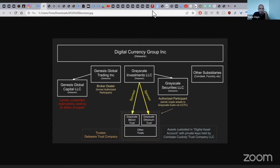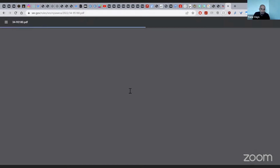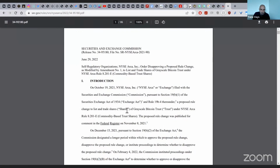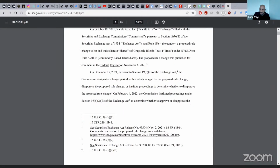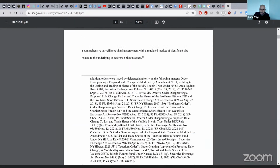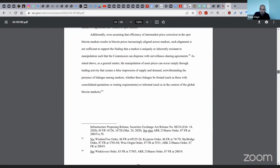And I found this paper. If you want to know why this is not an ETF, the SEC has come out and published a paper 6 months ago explaining why the ETF was rejected. And if you look at page 22, it's very, very telling.